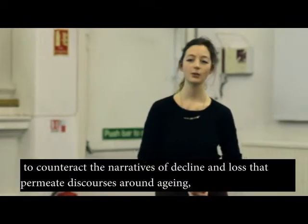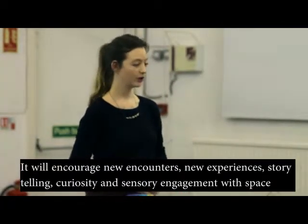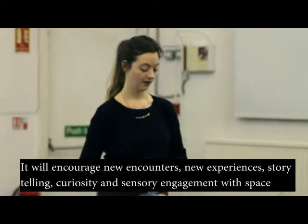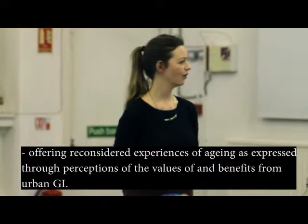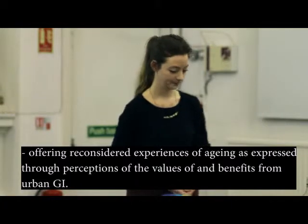So we want to counteract some of the narratives of decline and loss which are associated with ageing, and instead to talk about transmission of skills and knowledge. And we want to do this in an engaging way so we can get people with us and participating in arts-based activities in order to share information and share knowledge and counteract these negative connotations. We want to encourage new encounters, new experiences, storytelling, curiosity and sensory engagement with space, and offering a kind of reconsidered idea of ageing and how it's expressed through involvement with green infrastructure.